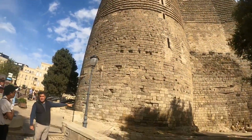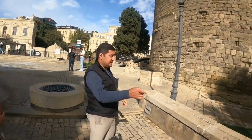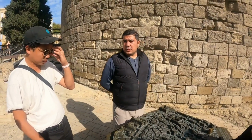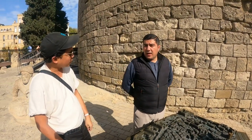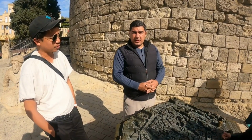Here are the bullet holes from when the Soviet army came here. Against the protests, they started to shoot everywhere, so that's some of the bullet holes. And nowadays inside of the old city live 2,000 locals, and maximum 10% of them are practicing Muslims, so that's why two functioning mosques are enough for this population of the old city.